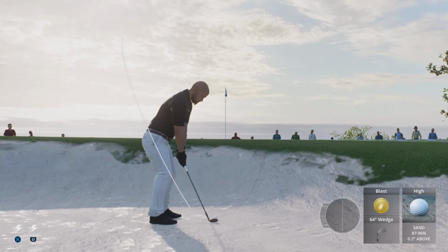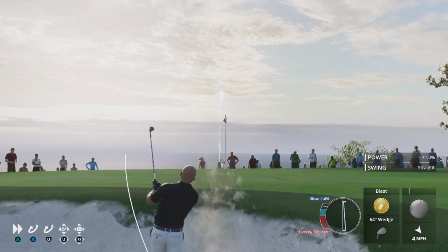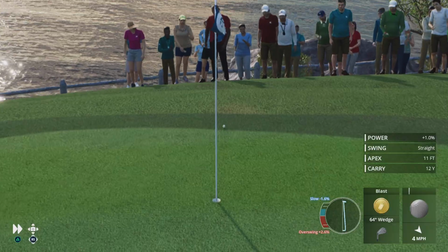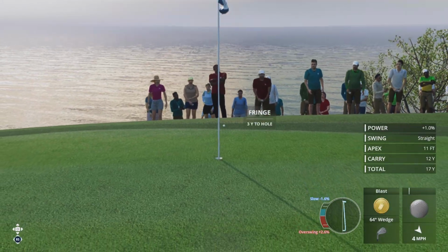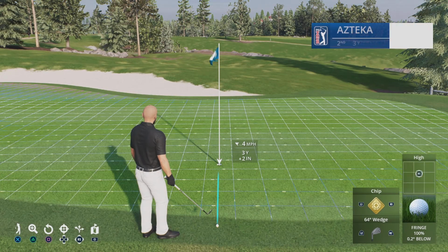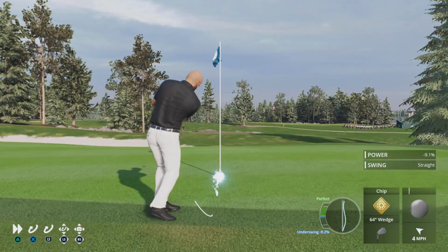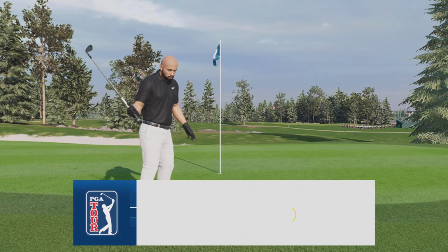An awkward little bunker shot. Just splash it out, let the ball run towards the flag. And that ball kind of got away from it coming out of the bunker, and it is going to roll off onto the fringe. Couple shots over par.